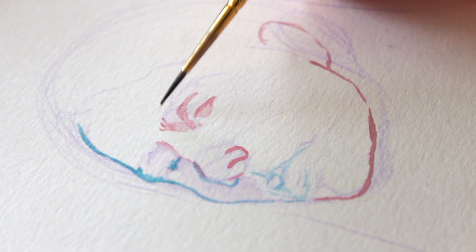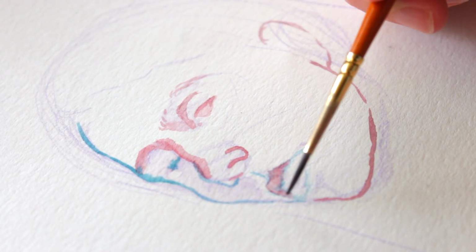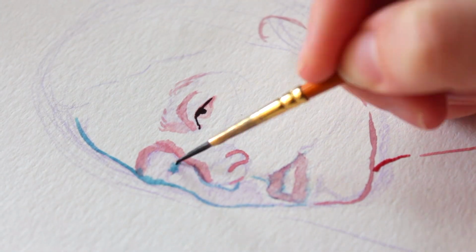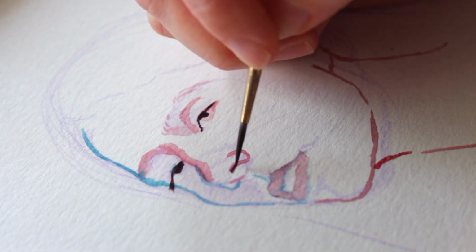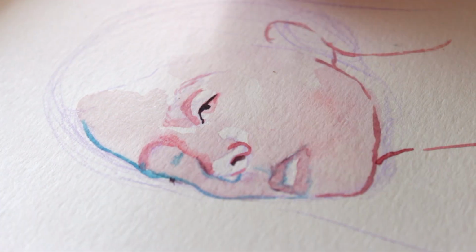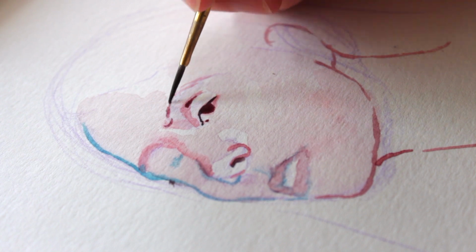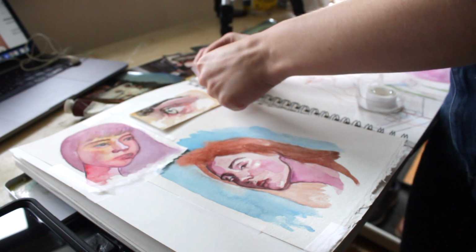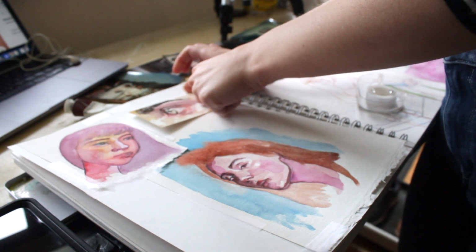I also worked on this other piece, but my camera died while I was filming it. I struggled a bit with it in the beginning while I was working on it, but then at the end it turned out really nice. After that, I pretty much just worked late into the evening on my commission. It's still not complete, but I'm going to be done with it really soon.